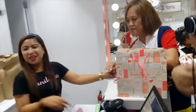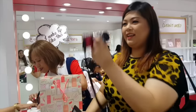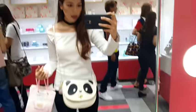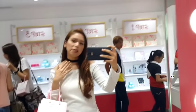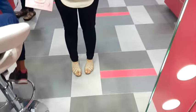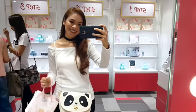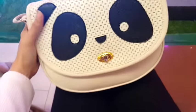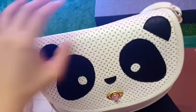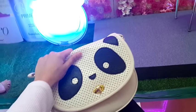So, birthday. Yay, so happy. Ayan, this is what my outfit for today. Off shoulder. Tapos ito yung necklace ko from Dainty Brunette. Tapos bag yan. Panda bag from Dainty Brunette din. My cute panda bag is from Dainty Brunette. Cute niya, diba? Yeah, I like it. You like it? Ay, Dainty Brunette, Chevy like it.